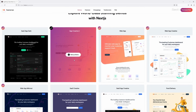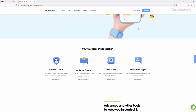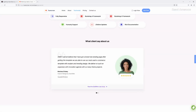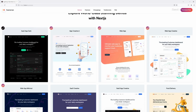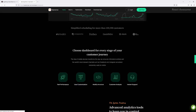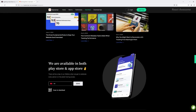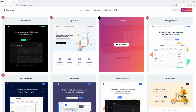Today we are talking about SuperProps landing page template. Enter the world of limitless possibilities with SuperProps, a groundbreaking collection of multipurpose React templates crafted by REDQ. Whether you're running agencies, portfolios, SaaS, food delivery services, nonprofits, interior design firms, hosting companies, or more, SuperProps is your gateway to impactful online presence.